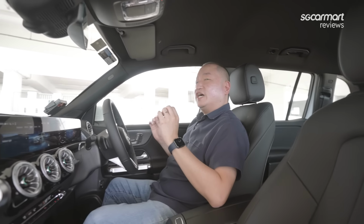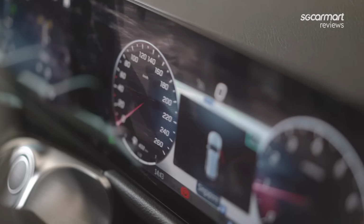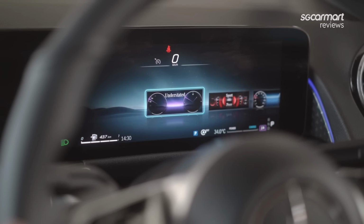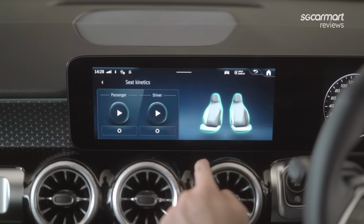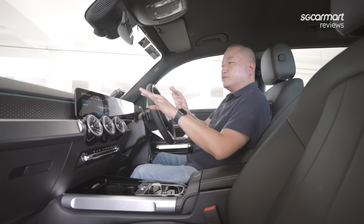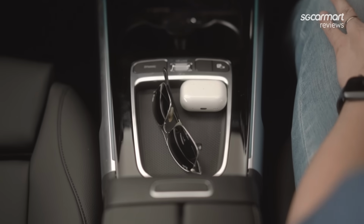Inside the facelifted GLB, what you'll find is a second-gen MBUX Mercedes-Benz user experience system comprising two 10.25-inch high-res displays, one for the instrument cluster and one for your infotainment. The big improvement here is the fact that things load faster. It's more responsive when you play around with the menus, and they have gotten rid of the touchpad.